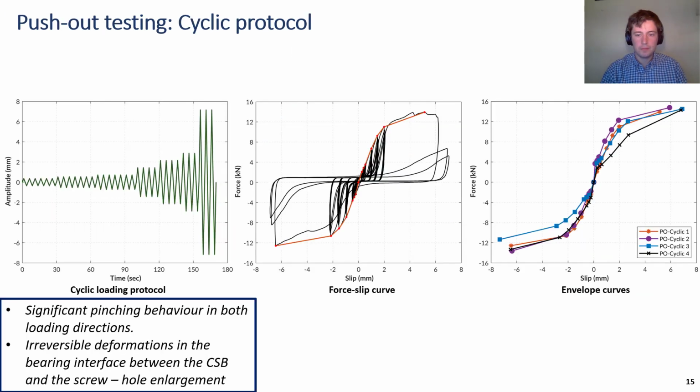For the cyclic experiments, we used the CUREE loading protocol for ordinary ground motions. Through our 4 tests, we observed a significant pinching behavior in both loading directions, with gradual hole enlargement in the bearing interface between the calcium silicate and the light gauge steel. Also, as shown on the envelope curves, good convergence was achieved for all of our experiments under cyclic excitations.